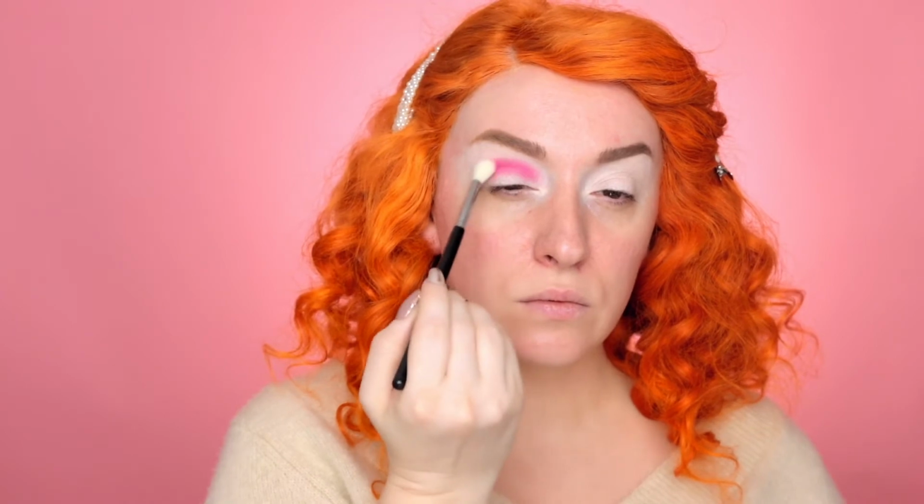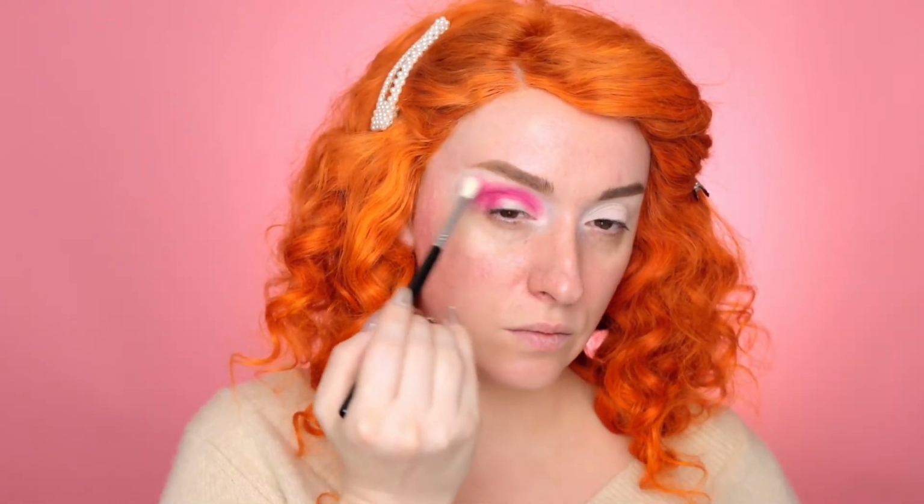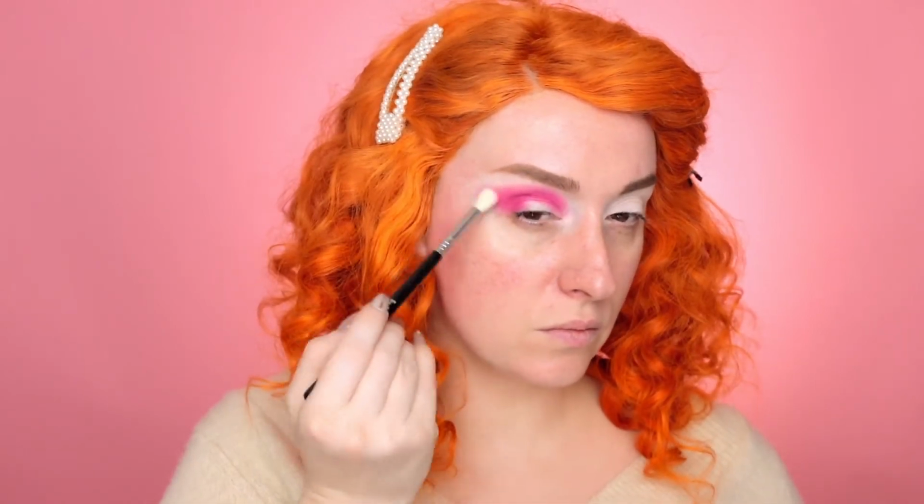I'm using for that a tapered brush. It's basically a fluffy brush with longer bristles. All I'm doing is placing the pigment in one place and then just wiggling it around with whatever's left on the brush. This way the edge is not harsh and the blend looks amazing.